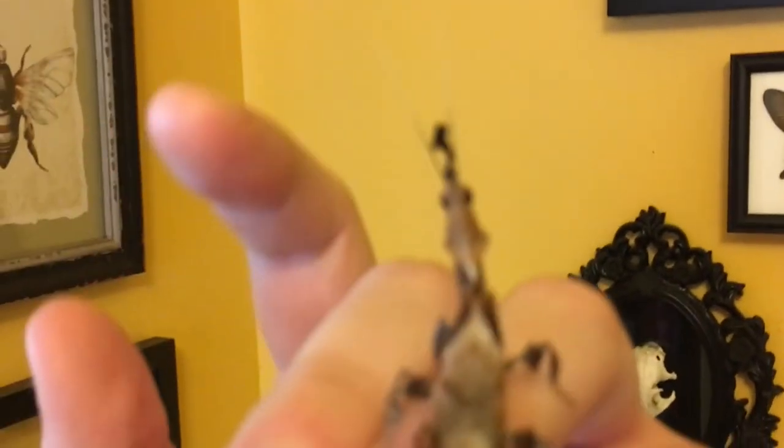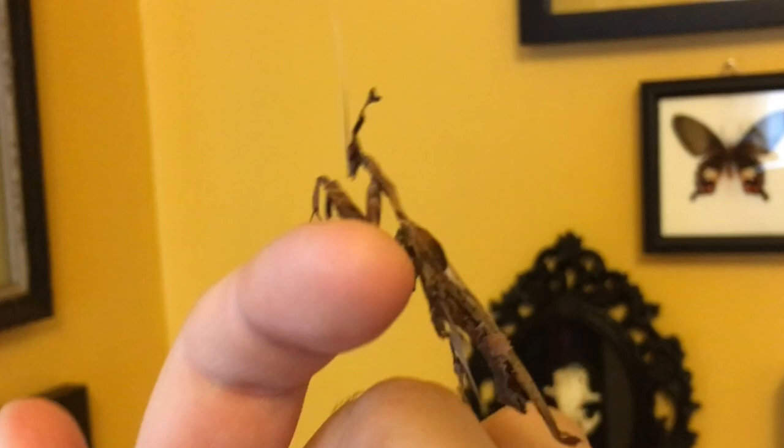An exotic praying mantis is the perfect pet. They're not difficult to get or expensive. They're easy to care for, easy to keep, safe to handle, live about a year, and look really, really cool.